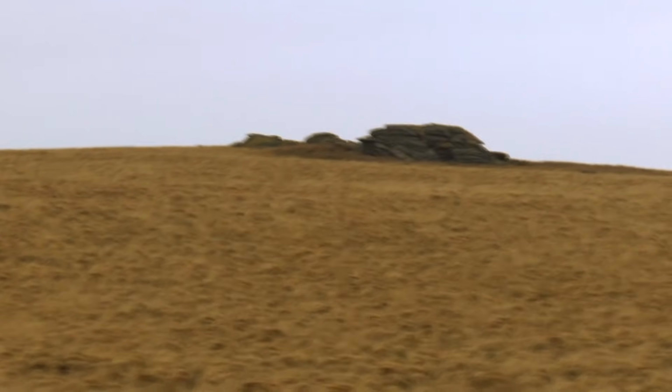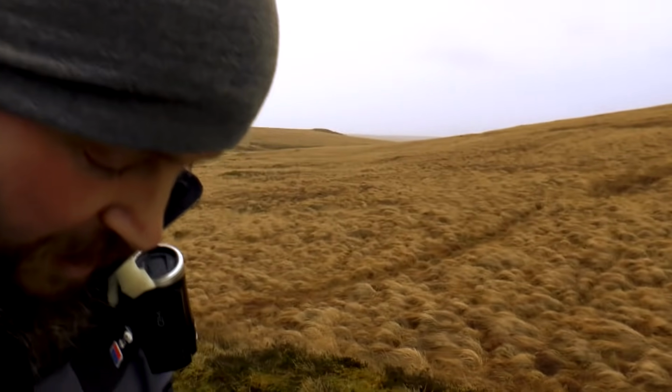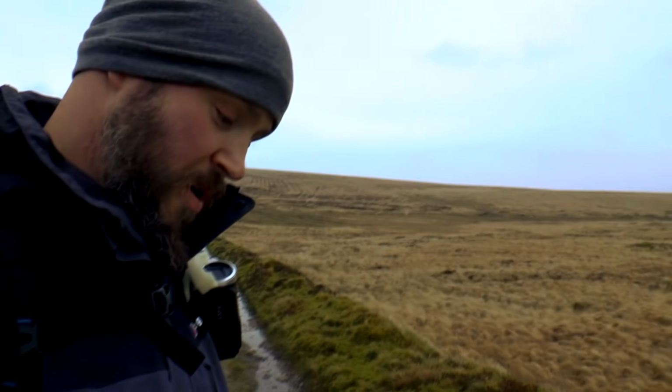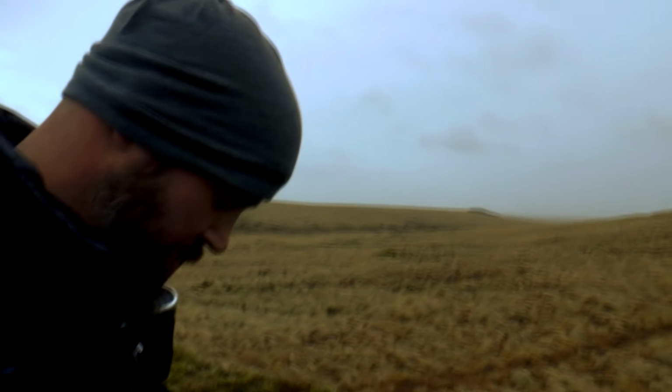Yep. So I reckon that black, messy line there is the track that we wanted to follow that heads around the back of Great Links. Apparently there's a Bleak House ruin there somewhere as well. Yeah, I saw that. So, the question is, should we go back up there, jump off the track and follow that now? Yep, let's do that.